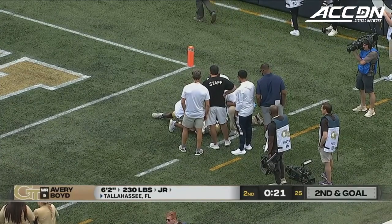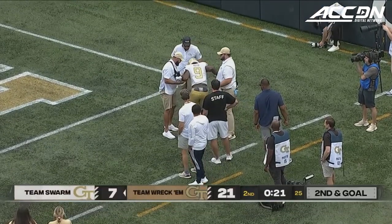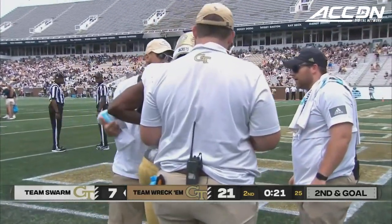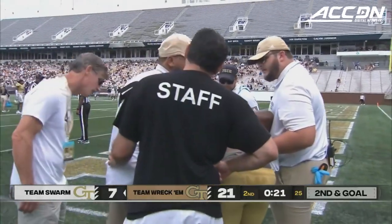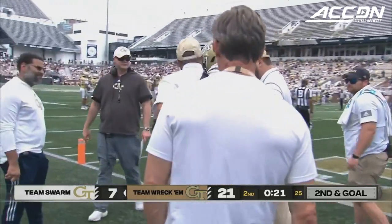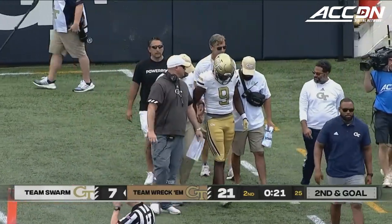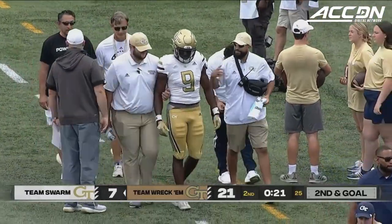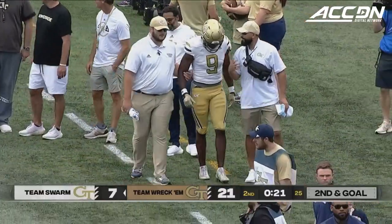Avery Boyd has played well today, a part of that wide receiver competition. We've seen his explosiveness and speed. Good to see him pop up off the turf. Need some help, though, here. Was primarily used on special teams last season. Could be a primary target of wide receiver. Well, it's good to see him be able to walk, albeit gingerly, but he's able to walk on his own.